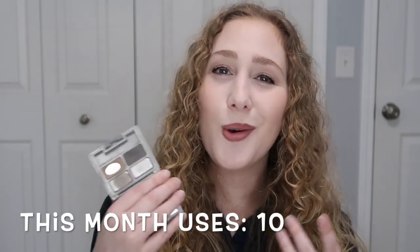My other eyeshadow that I am working on is actually in this quad, but 2 of the eyeshadows are used up and I'm only focusing on 1, which is the brown shade. And this one I actually didn't have in January, so I rolled this in last update. Last month I had used this 12 times, and then this month I used it 10. So unfortunately I did use it 2 less times than last time, but I kind of feel like I can see visual progress in this.